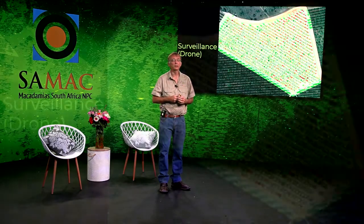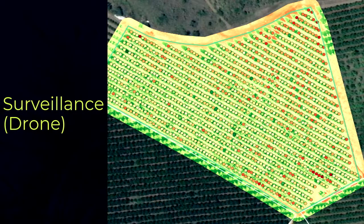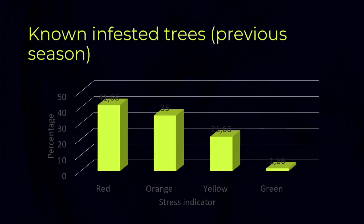We did some work on surveillance, and the idea here was that, because of Coccid-induced stress, the drone picked up stressed plants. In the slide, very stressed plants will be listed as red, and then orange and green and yellow, and so on. Firstly, we went to some trees that we know were infested with the Coccid and looked at how it showed up on the graph. You can see about 80% of the Coccids are either red or orange on the graph.